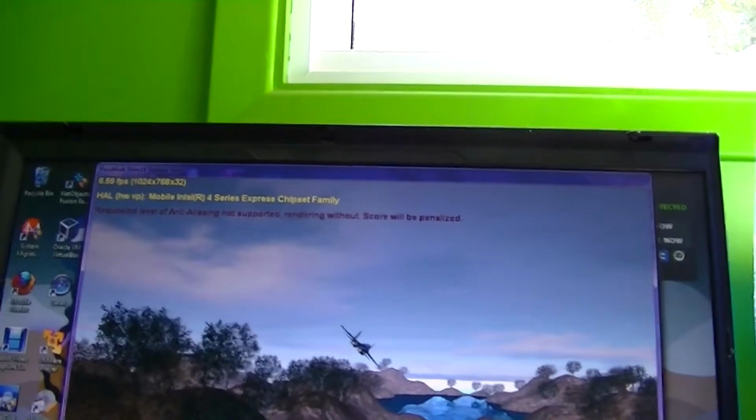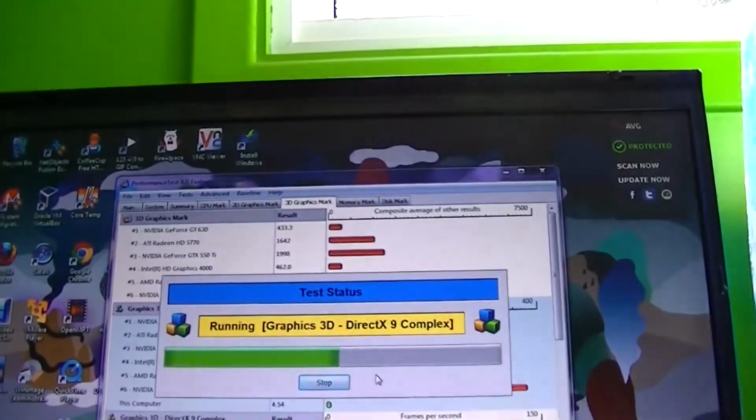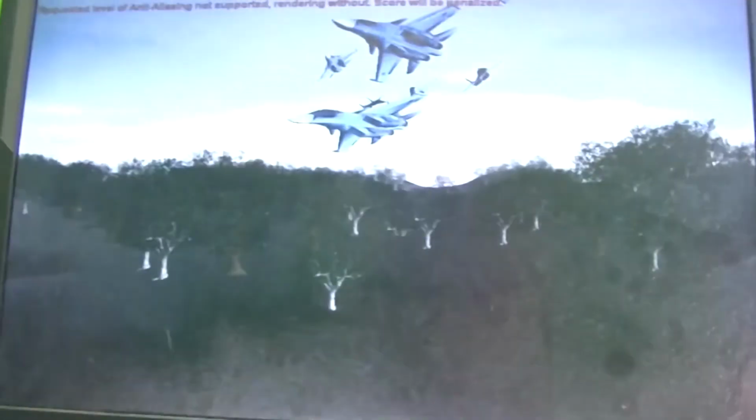I don't have any systems with NVIDIA or ATI GPUs other than that T42, and that's an old GPU. Everything else just uses onboard Intel graphics.